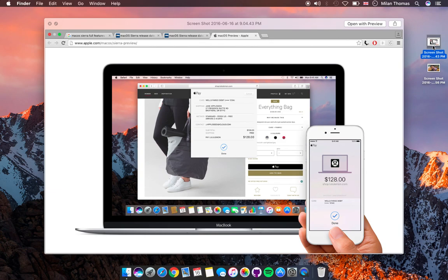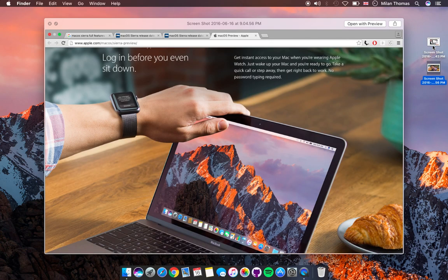And the next thing I found is you can log into your Mac without typing the password, whether it is a MacBook Air, Pro, or iMac. You can do the same thing on all of these. You just need an Apple Watch, and there you go. You can unlock your Mac from sleep to wake without typing the password. That's a good feature.